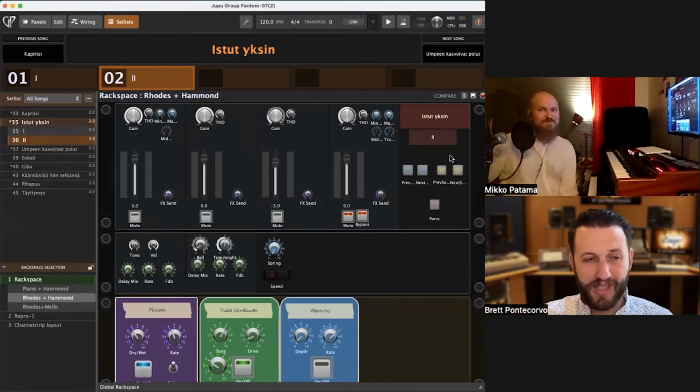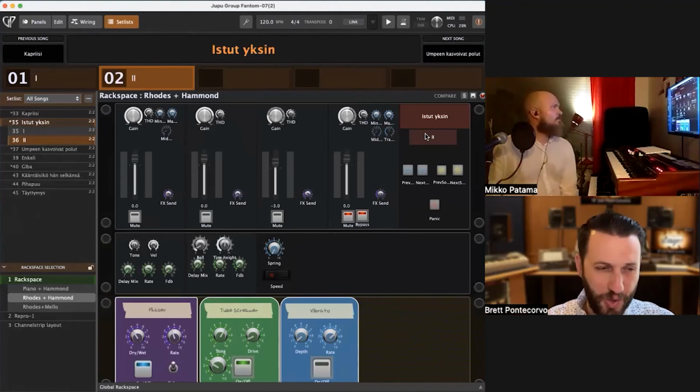Yeah. Like you can see, you have three rack spaces here, but you're getting a lot of mileage out of those three rack spaces. Yeah. Because you're using snapshots, which I think is fantastic.